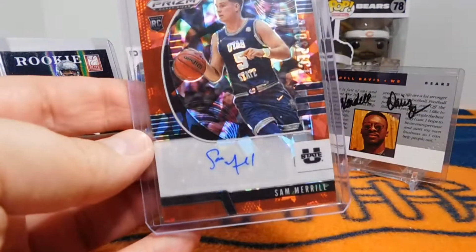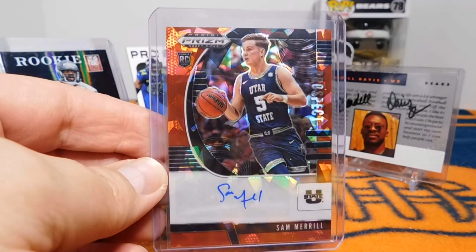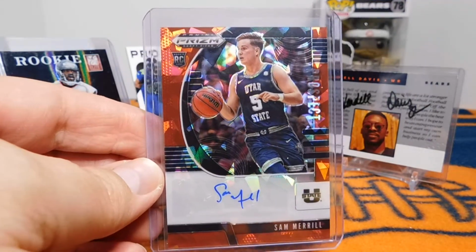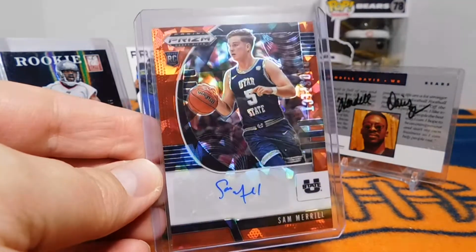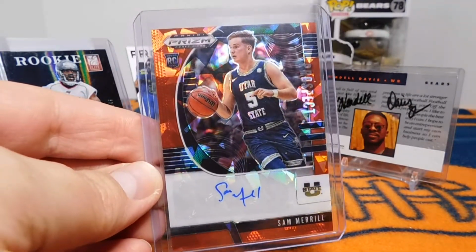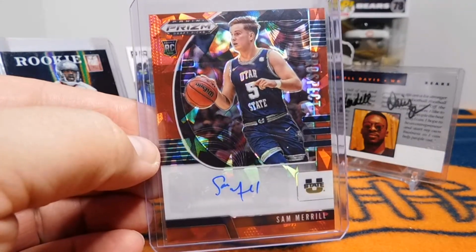And then the card that I purchased was this one right here, Sam Merrill. So this right here is the 2020 Prism draft pick, Sam Merrill, red ice right there. Nice card. Sam Merrill's a huge deal up at Utah State, my alma mater.